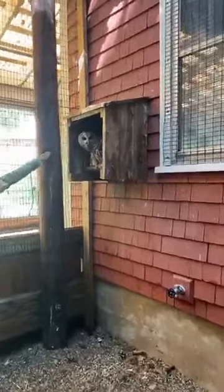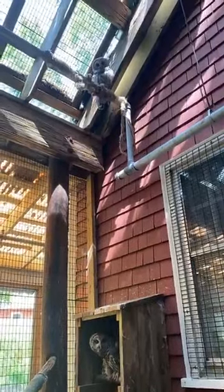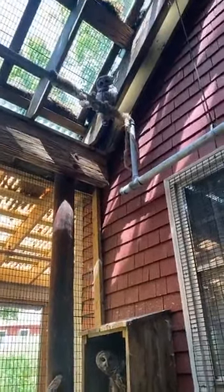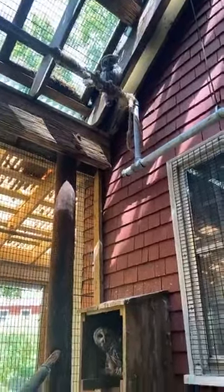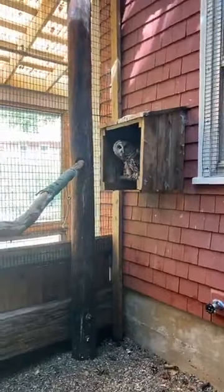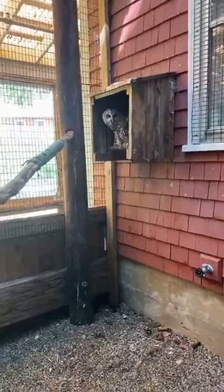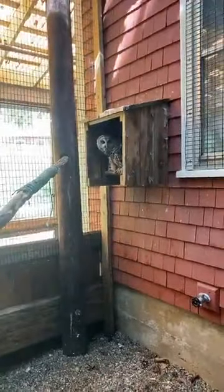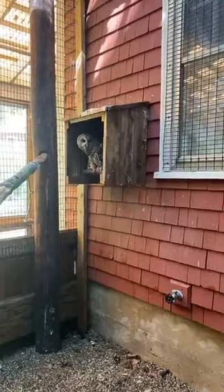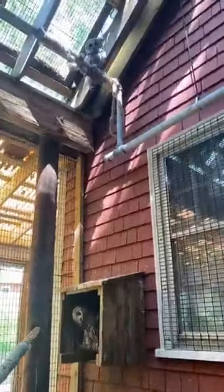So this is our male barred owl, and up here we have our female barred owl. This is her favorite place to hang out. It's probably a combination of the sun and being able to look out from up there, but she really likes hanging up there. And our male down here, this seems to be his favorite spot, where he can look out at the visitors that are coming and still have access to his food and his water dish down here. So we think that he likes to hang out down here for that reason. So our male barred owl is this one right here, and then our female is up top.